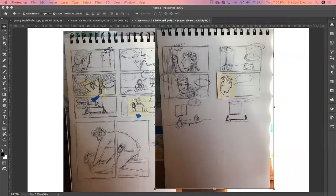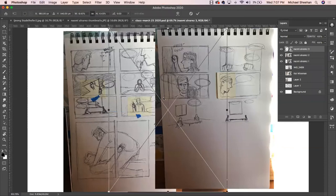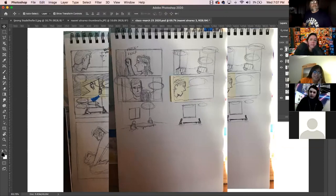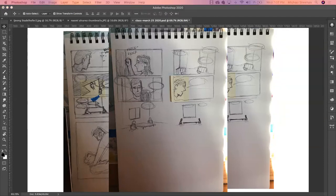I love that you use sticky notes to fix it. I've seen that quite a bit, actually. I don't know who started that. Yeah, I saw it on Instagram, and I kind of just stole the idea from them. Everybody's doing it. I mean, it's a good idea. Yeah, it's cool. Steven Silvers was doing it. I was just going to say that. Steven Silver does it a lot.